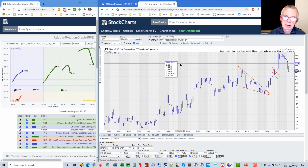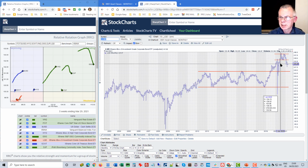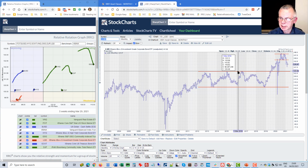We move to corporate bonds, LQD, somewhat similar, nice double top completed, on its way down. First support level I'm watching around 124, 125, somewhere in that area. That's where we expect support for corporate bonds to come in. So again here, serious downside risk for corporate bonds.